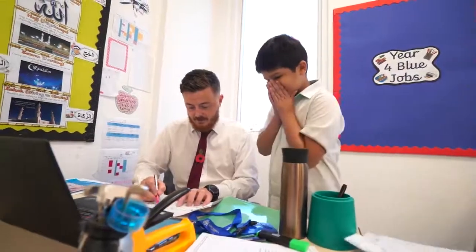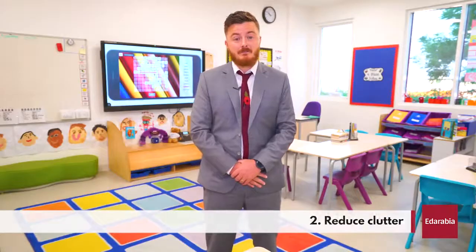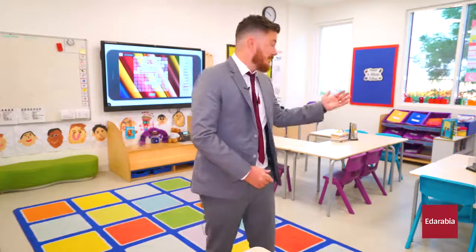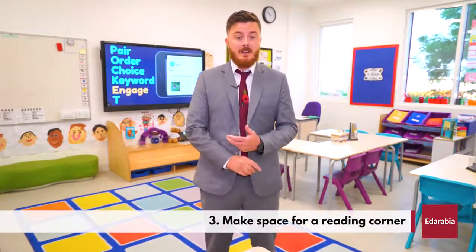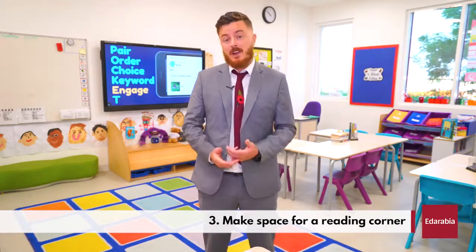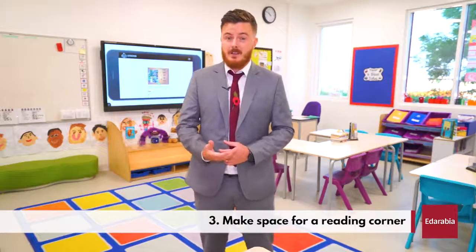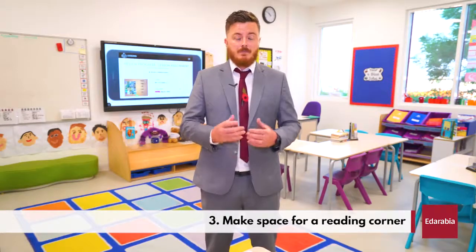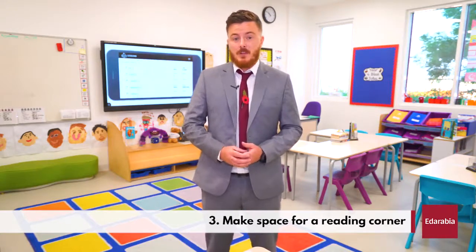Another essential tip I could give a new teacher, or even a teacher that's been teaching for 10 years, is the importance of a reading corner. Not only does it give the children a space to get away and relax when they've completed a piece of work, maybe even completed their challenge, but also a place to relax and just engross themselves in a reading book.